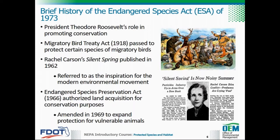In 1918, the Migratory Bird Treaty Act, or MBTA, was passed to implement protections for certain species of migratory birds with migration patterns between the U.S. and Canada. One reason behind the enactment of this legislation was that migratory birds help to protect both prairie and forest lands from destruction by hostile insects. Even today, the MBTA serves as one of the primary tools for protecting non-endangered bird species such as the bald eagle and osprey.